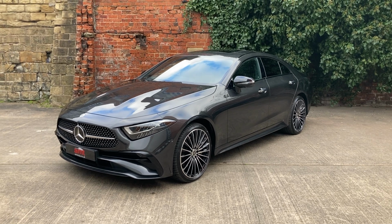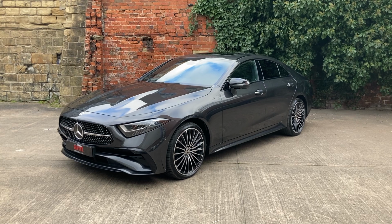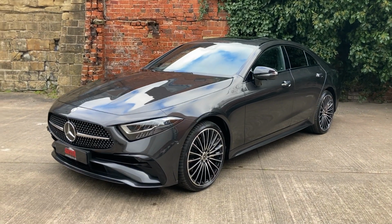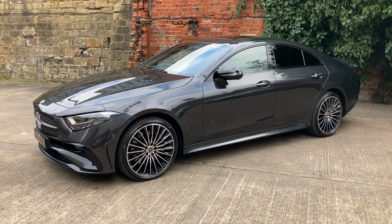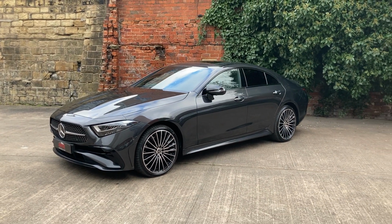Now on the exterior of this vehicle, we have the Mercedes-Benz LED high performance headlights, which match the LED rear light clusters. We also have front and rear sensors, which are audible and visual, and this vehicle will provide you with a self-park into a bay or a parallel park if you wish.